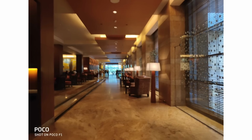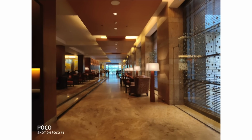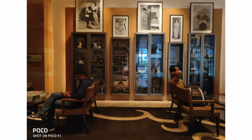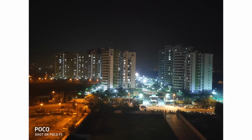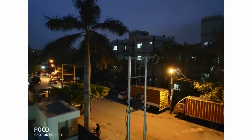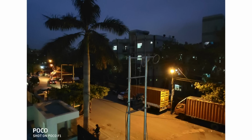While indoors, the lack of stabilization means you have to have steady hands to take good photos. Once it's stable enough, straight lines appear well preserved with acceptable sharpness. Exposure and dynamic range is also quite commendable. Under low light though, the Poco F1's camera struggles a bit. It takes some time to shoot and there's a high loss in details. It's less noisy though, and there's visible softening of textures.